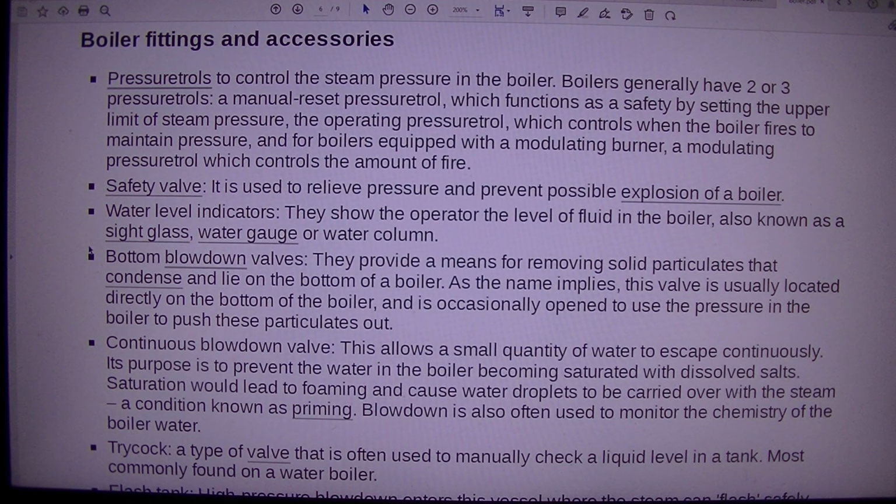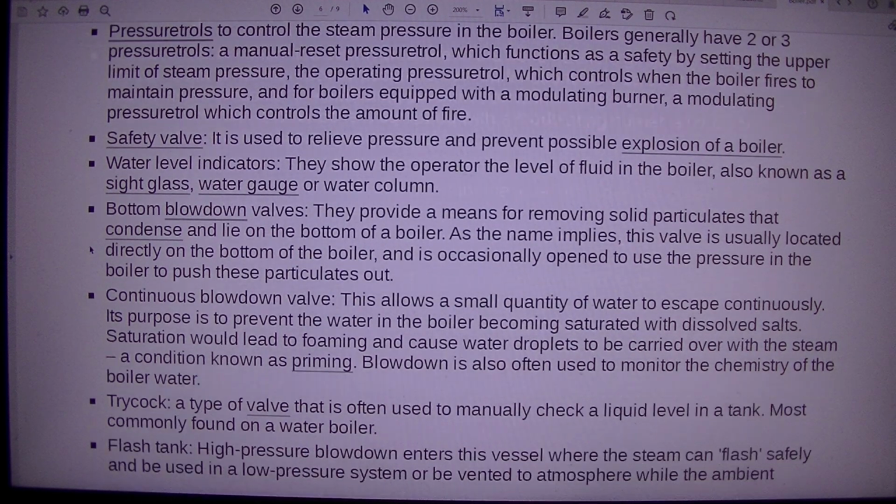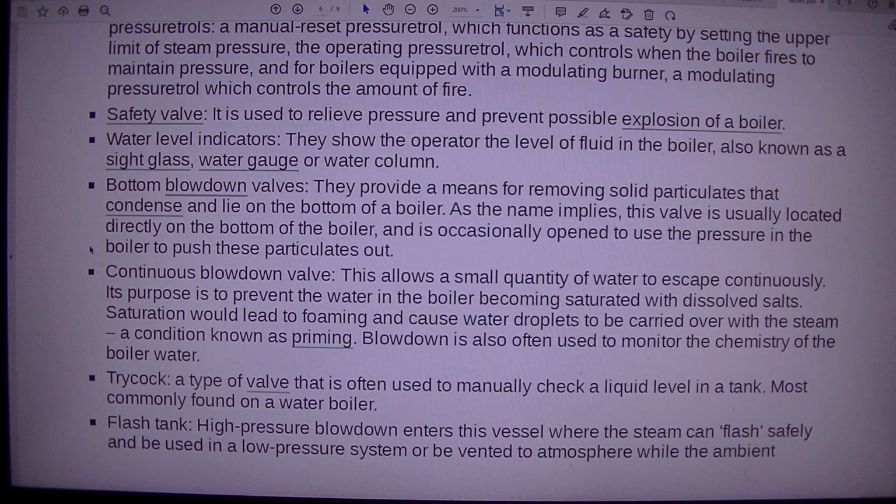Safety valve. It is used to relieve pressure and prevent possible explosion of a boiler. Water level indicators. They show the operator the level of fluid in the boiler, also known as a sight glass, water gauge or water column. Bottom blowdown valves. They provide a means for removing solid particulates that condense and lie on the bottom of a boiler. As the name implies, this valve is usually located directly on the bottom of the boiler, and is occasionally opened to use the pressure in the boiler to push these particulates out.